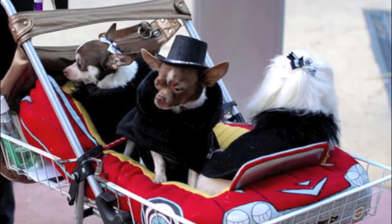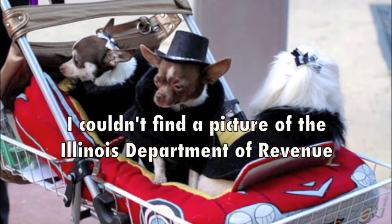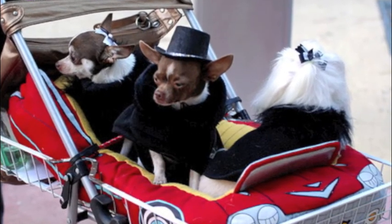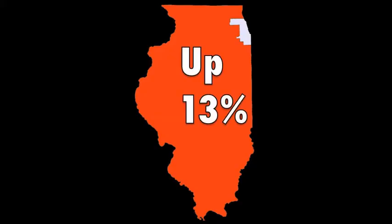And to do this, the Illinois Department of Revenue each year releases the state equalizer, a number they say should balance everything out. How did they come up with that? Let's just say this guy. The state equalizer went up 13% last year, and that's a lot of why your tax bill went up.